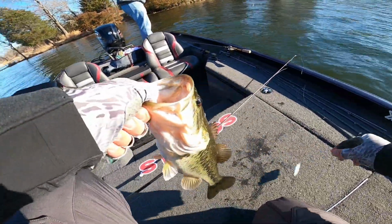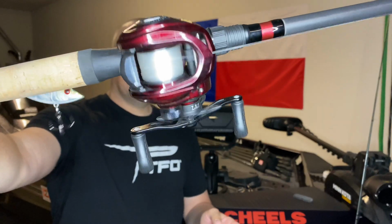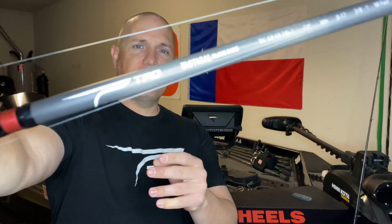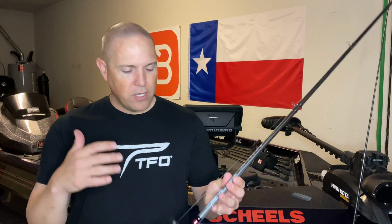What I was using to catch that on was, I've actually done a whole video on this, that Lew's KVD reel. I'm using this reel as kind of my cranking setup for lipless cranks and medium diving cranks, and I'm throwing that on the TFO Tactical Glass bass rod. It's a 7'4" rod. I'll link it below. You can go to Shills.com, you can go to your local Shills store, or you can go directly to TFO to pick up this rod.